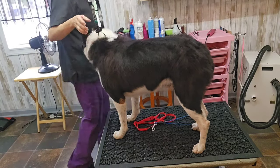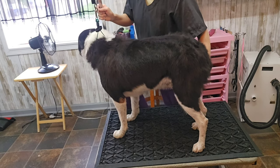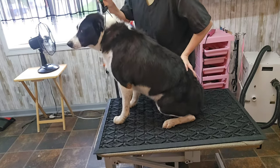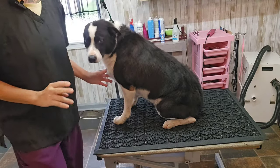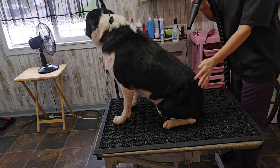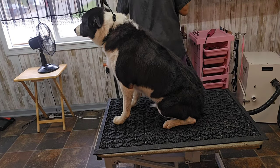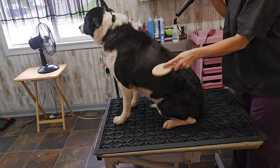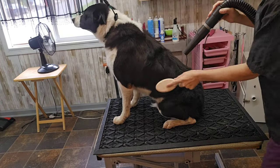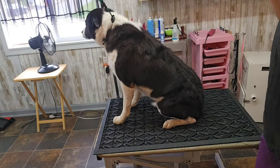Just going to raise the table up a little bit because I don't want him to try to jump. Do it really slowly. See, I got my hand here holding his butt. He can sit. There we go. All right. I'm not going to go all the way up. We're going to keep him down low. And I'm going to finish drying him real quick. Get my pin brush. He's almost dry. His hair is so thin.